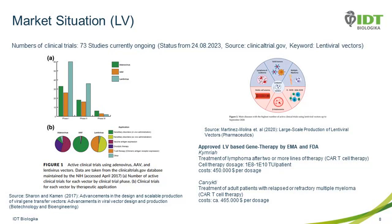In the publication of Martinez Molina et al. from 2020, we also see that besides cancer treatment, the therapy of different anemia diseases is also a focus of lentiviral vector-based clinical trials. In conclusion, for both vectors, AAV and LV, we have different treatment approaches, often rare disease indications, and high costs for treatment itself. Among others, these high costs for treatment are also linked to the manufacturing process, which will be considered on the next slide.